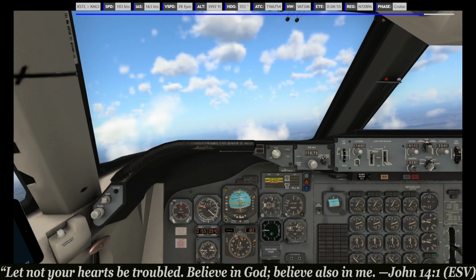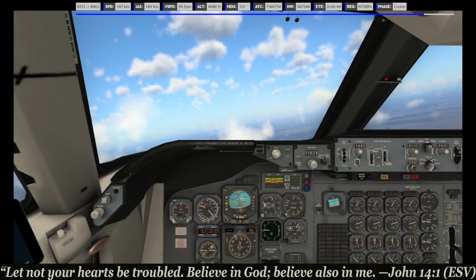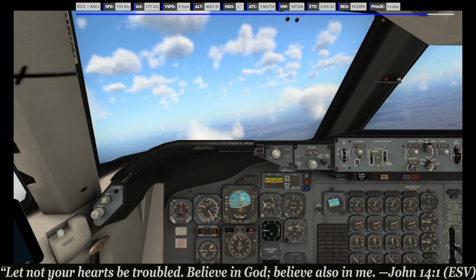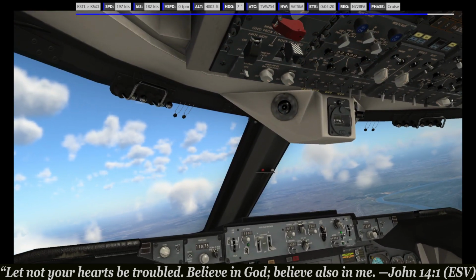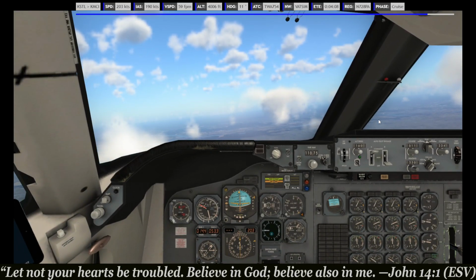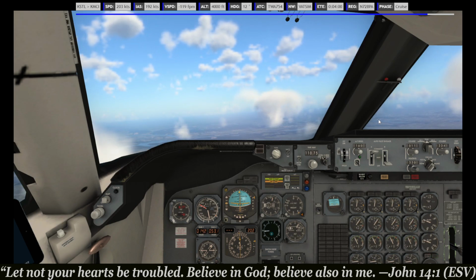Kansas City Tower, TWA 754 heavy, on the localizer, 1 right. Roger, cleared to land, 1 right. TWA 754. Cabin ready. That's a good sign. Let's get this thing slowing. Flaps 5.